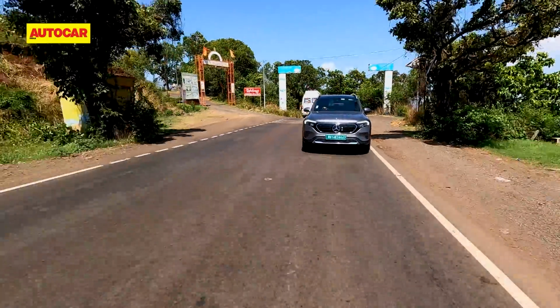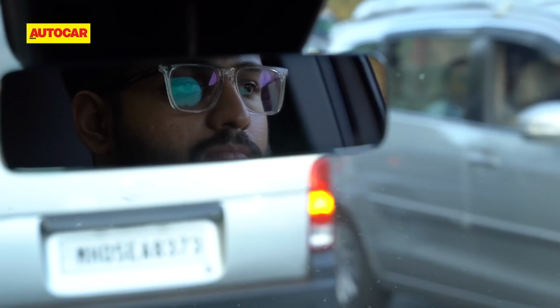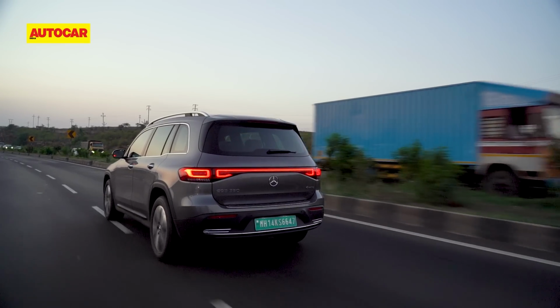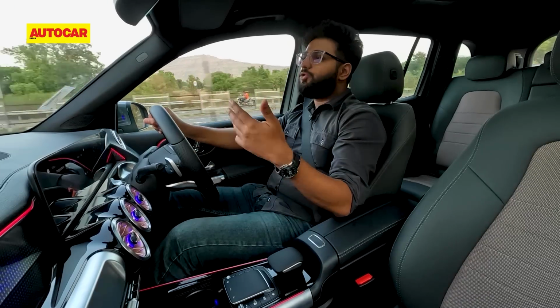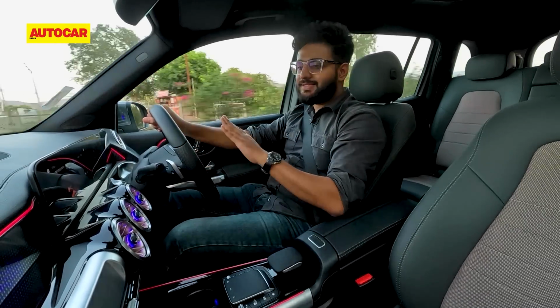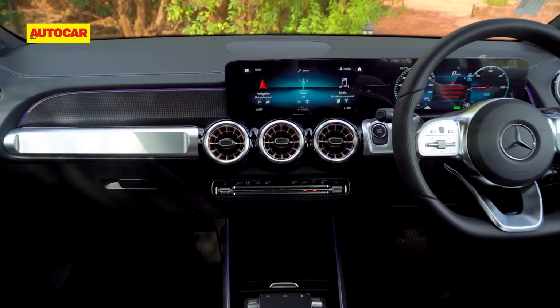As we got back down and onto the plains, the range had already overtaken the distance to office, reducing the stress and giving me time to appreciate the features. Because compared to the EQB 300, which Nikhil drove a few months ago, this is exactly the same. So you get the same interior, you get the same screens as well. It's an NTG 6, which is not the latest.